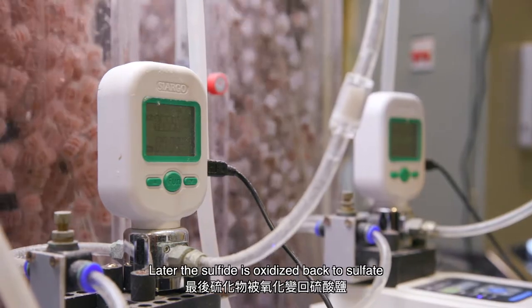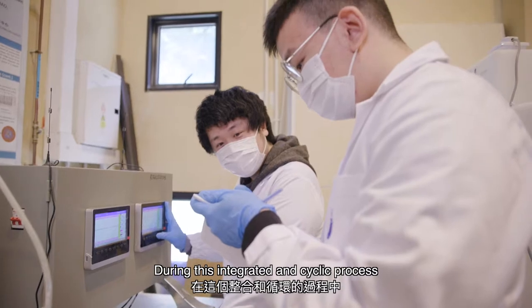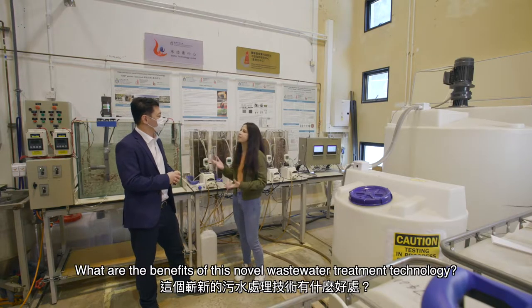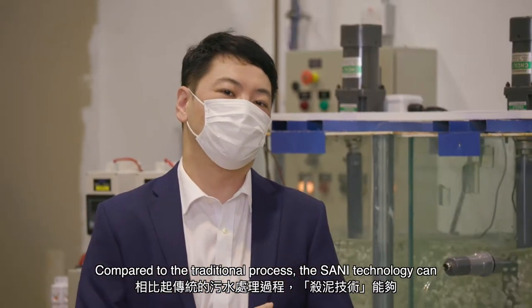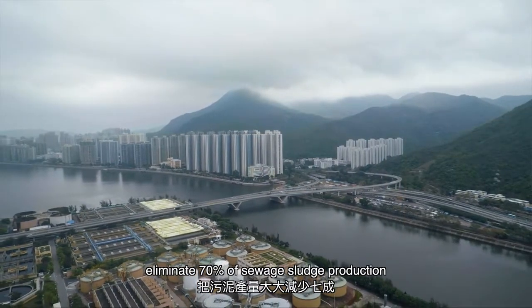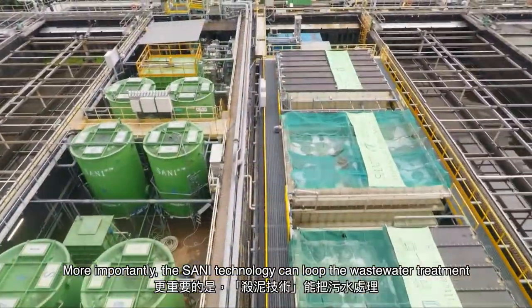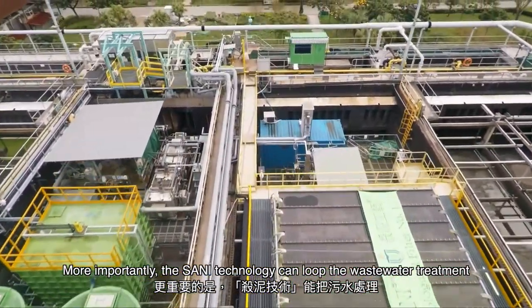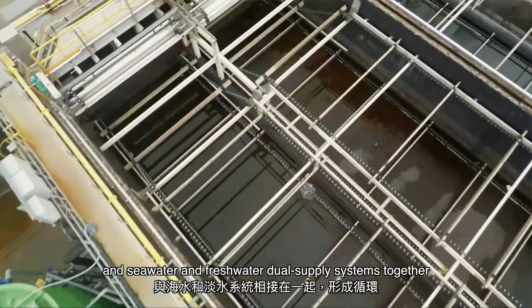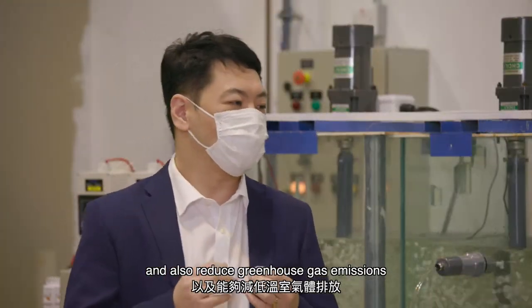Then later, the sulfide is oxidized back to sulfate. During this integrated and cycling process, the pollutants are removed. So what are the benefits of this novel wastewater technology? Compared to the traditional process, SANI technology can eliminate 70% of sewage sludge production and save around half of the energy and space. More importantly, SANI technology can loop the wastewater treatment and the seawater-freshwater dual supply system together, and also reduce greenhouse gas emissions.